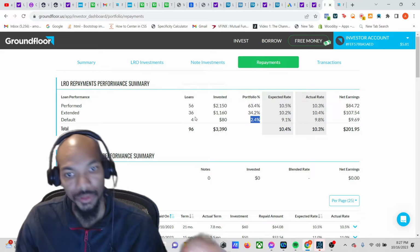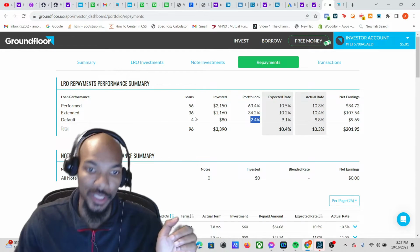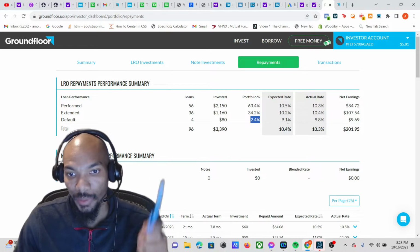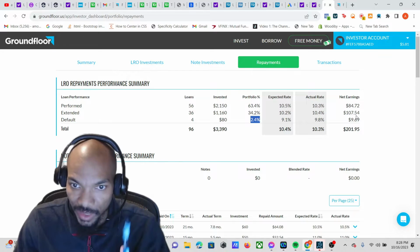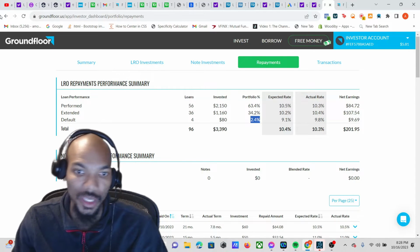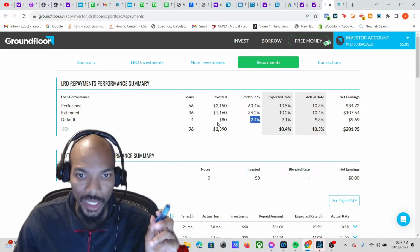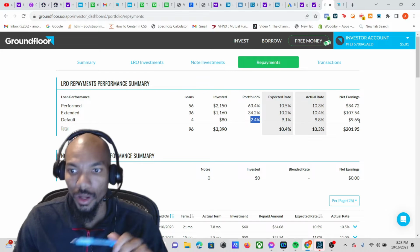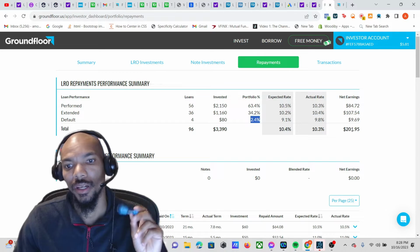Now extended, that means they went longer than what was expected. 36 was extended, 34% of my portfolio, for the amount of $1,160. Expected rate versus actual rate 10.4, and net earnings $107.54. Now this one is defaulted loans. So for defaulted loans, invested $80, portfolio percentage 2.4 percent, and as you can see the net earnings there as well is $9.69. So the total net earnings is $201.95.